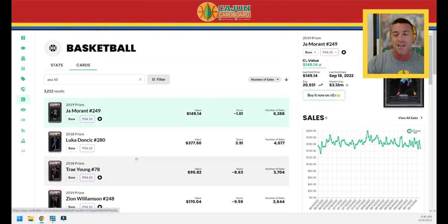You're going to see all the base stuff because that's all the high pop stuff. So let's pull these up one at a time, and I'm going to show you something. We're only going to look at the first 4 or 5 of these, but I want to show you something that you may not have noticed because Base Prizm cards have not been on the radar at all. But somebody's buying them because they are all the top selling cards.